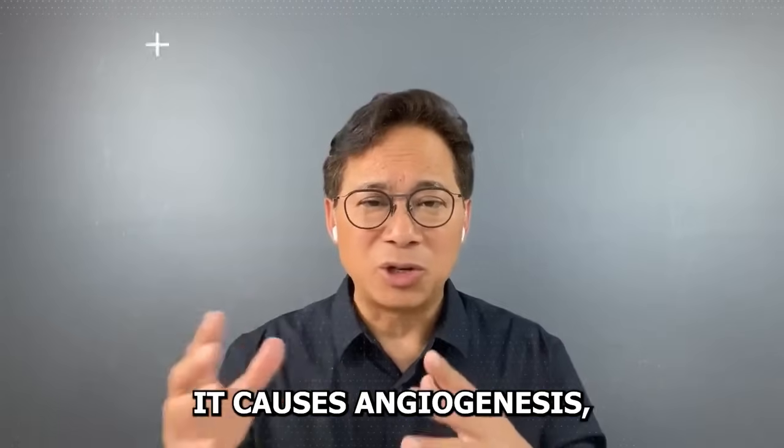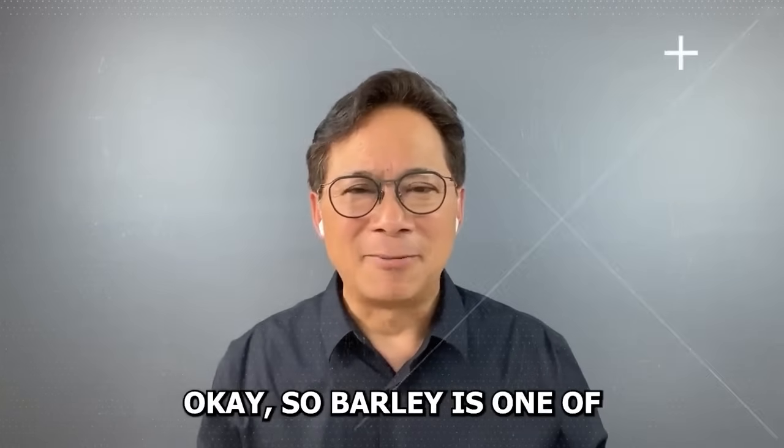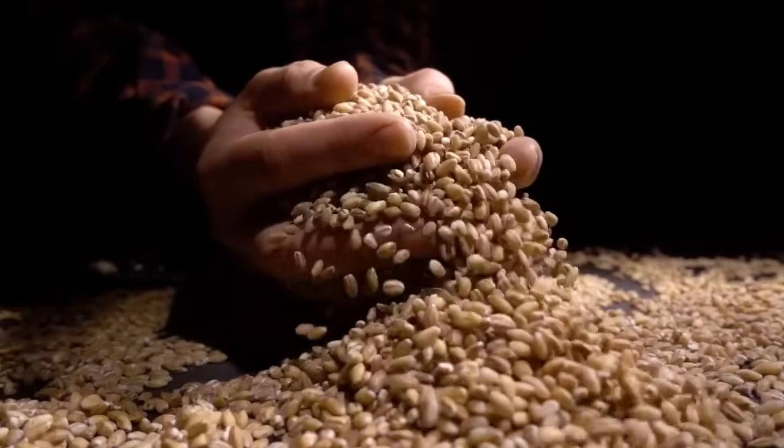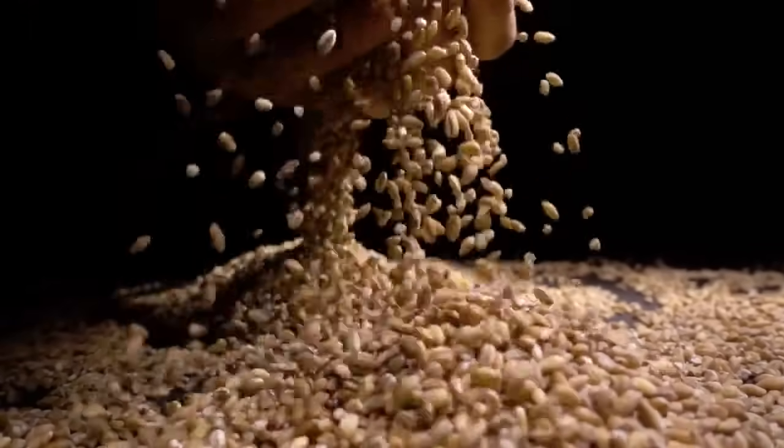It causes angiogenesis, which is what I study, so that's why I know about this. Okay, so barley is one of the foods that can do this. Did you know that barley is a nutrient-packed grain that can help improve blood circulation, especially in the legs?